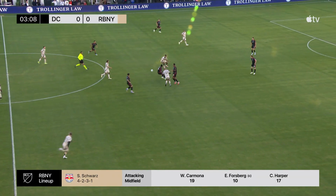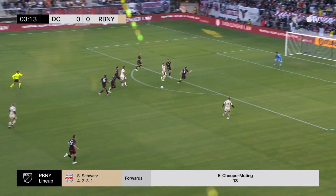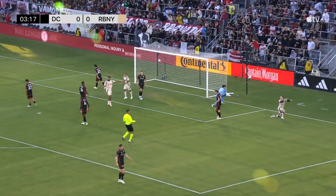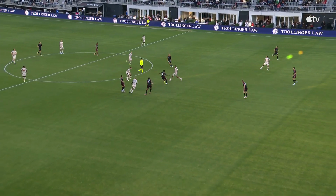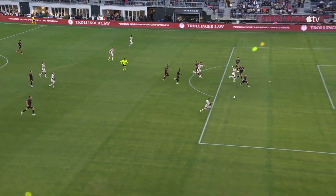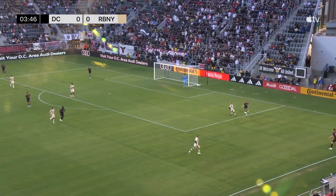Now Forsberg on it again. Back heel flick. Choupo-Moting, look at the turn here, and he's got Harper on the right side if he sees him. It is Harper. Harper trying to test the near side and just wide of the target. By the way, eyes in the back of the head right there. Forsberg on the quick change of play and wanted him to release that a bit sooner. Choupo-Moting, what he was trying to do was close down some of the angle for Harper.